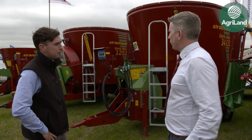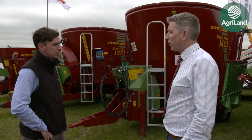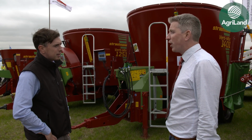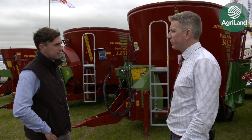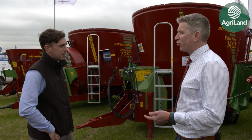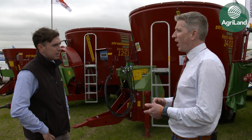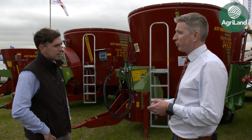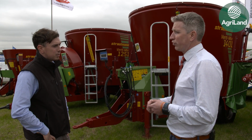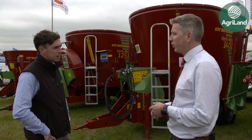Yeah, we do the self-propelled range of Vertimixes. Quite a unique product in the sense that, on the continent, there's a lot of farmers switching to self-propels. The main reason being labour, trying to cut down on the number of machines, your telehandler, number of movements, whereas with the self-propelled, you go to the pit, you fill up, you go to your meal bin, you go to your straw, and you've mixed while doing that. So it cuts down the time used.